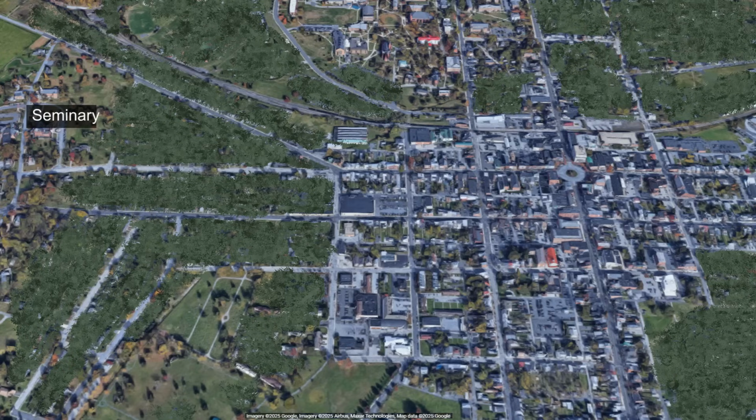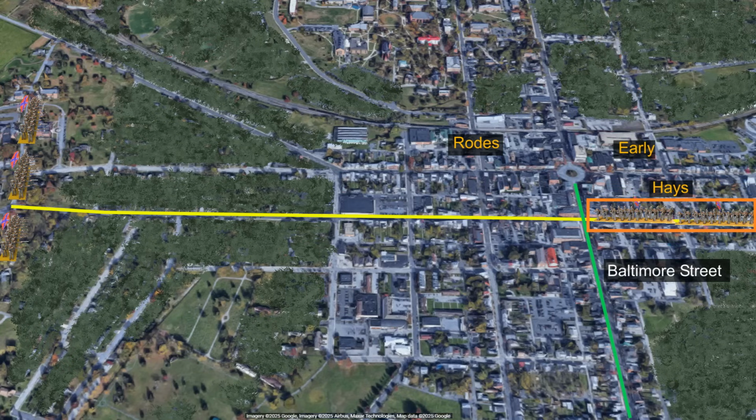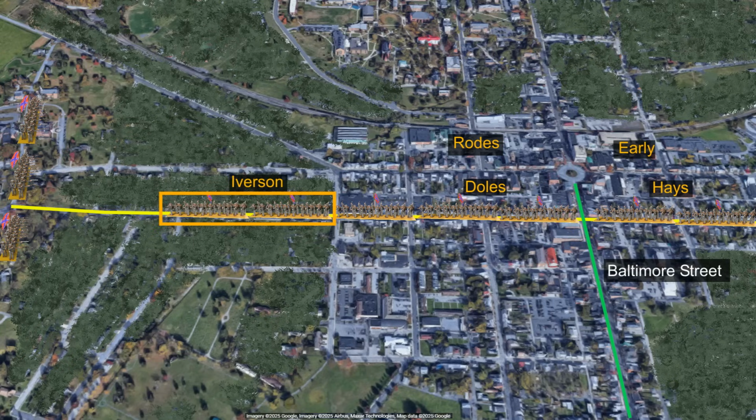By about 4:45, Confederate units have reformed their lines inside town along Middle Street here. Middle Street stretches through town, becoming the Fairfield Road to the west. Baltimore Street runs perpendicular to Middle Street and separates Rhodes' division from Early's division. To the east of Baltimore Street is Hayes's brigade in Early's division. On the west side of Baltimore Street is Dole's brigade in Rhodes' division, followed by the remnants from Iverson's brigade, which had taken heavy casualties attacking Oak Ridge.